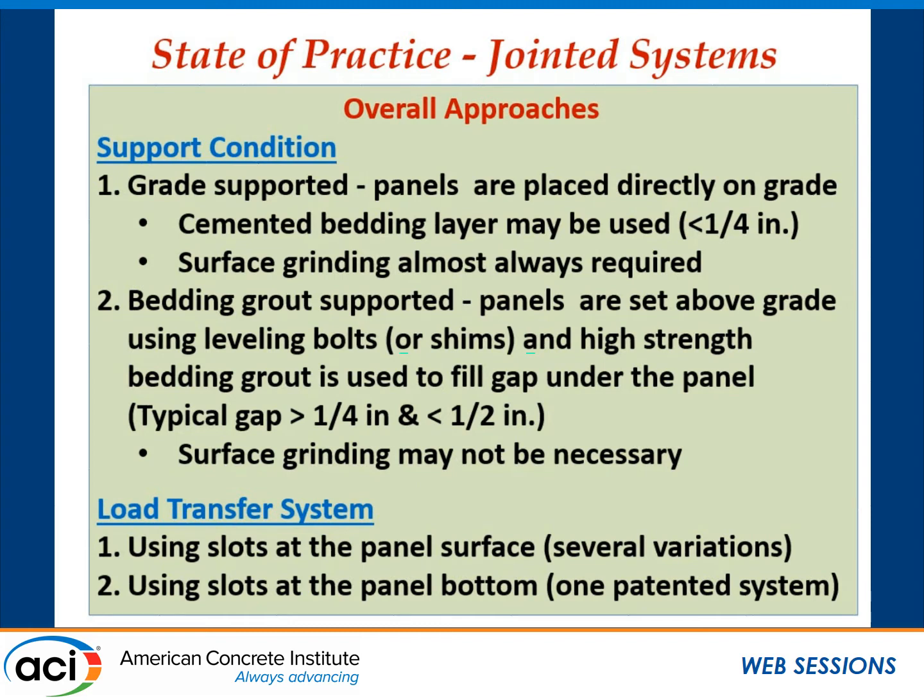The load transfer system, again, as I mentioned, we have to have load transfer from one joint, one panel to the other panel. We have two approaches: using slots at the panel surface, with several variations, and using slots at the panel bottom, one patented system. I'll show you some of the examples.